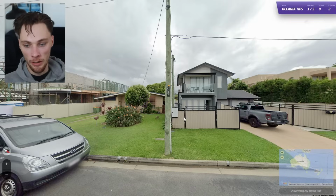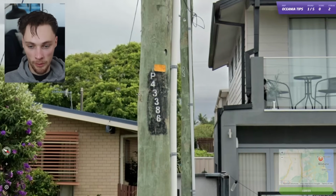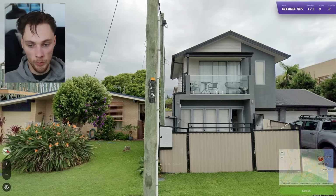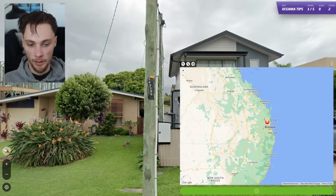A good distinct feature of Queensland is this black paint with numbers. So if you see this black kind of rectangle, sometimes it's faded on poles, but it should be there on most poles. This is very distinct to Queensland in Australia. So if you see that, go Queensland.